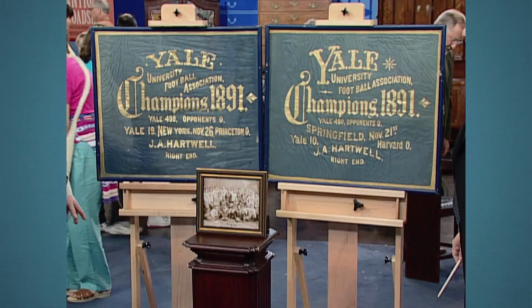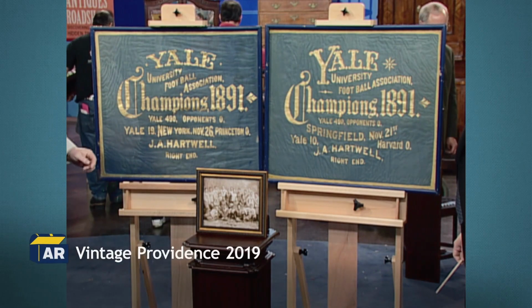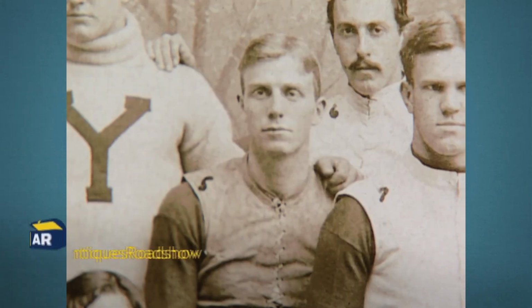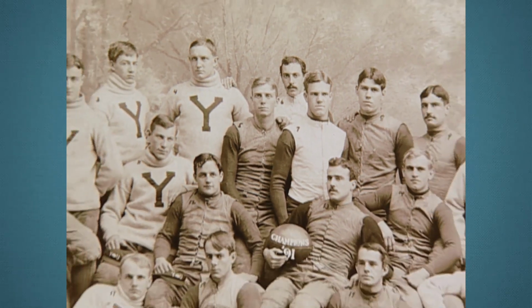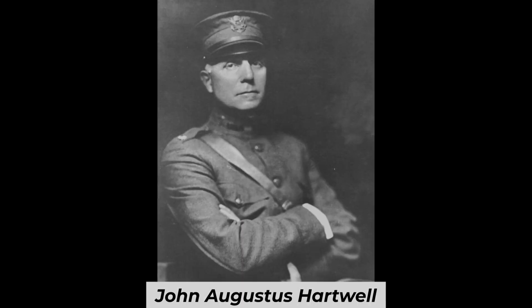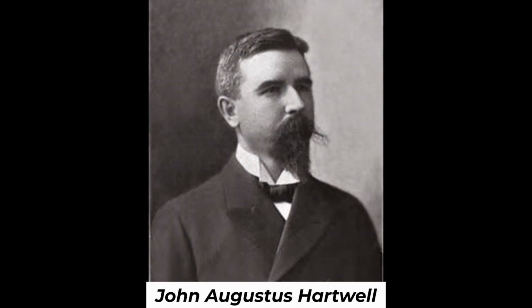These banners commemorating a remarkable undefeated season in the history of Yale College football stand as a testament to the team's enduring legacy. Brought in by the guest, who is the nephew of the esteemed and renowned John Augustus Hartwell, a right end for the Yale football team in 1891. John Augustus Hartwell was an American college football player, coach, military officer, and physician.